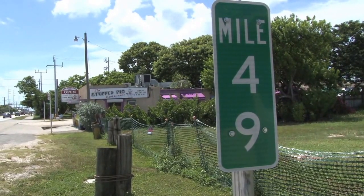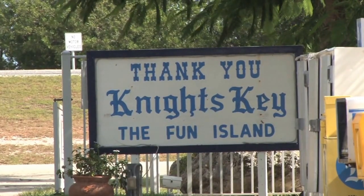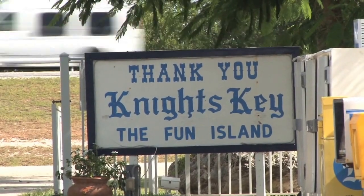That all heralds back to the fact that there's a Hog Key and there used to be hogs on it. Here we are, entering onto Knight's Key at mile marker 47. This is the last key along US 1 before you leave the islands of Marathon, the city of Marathon. This is at 47. At 47, you're on Knight's.